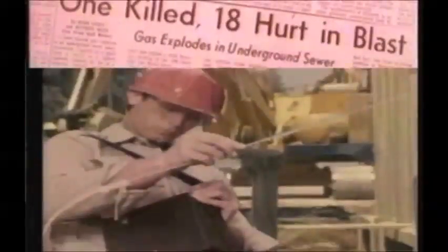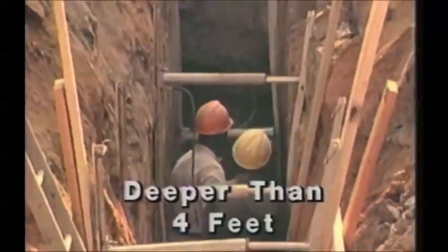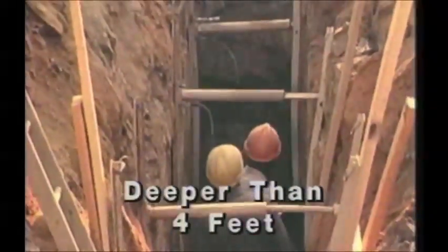Second, a plan to test the air to determine if oxygen deficiency or hazardous atmospheres may exist. To test the air, the contractor must have the right equipment. OSHA requires contractors to test the air before workers enter excavations deeper than 4 feet in areas where oxygen deficiency or a hazardous atmosphere exists or could reasonably be expected to exist.